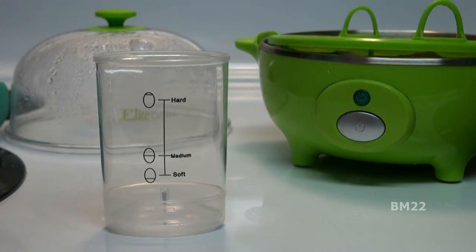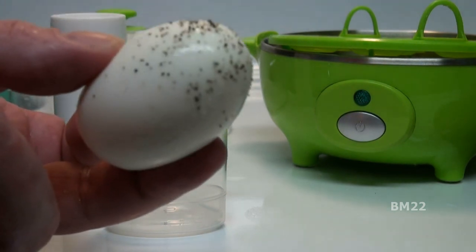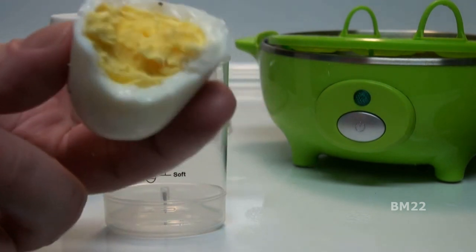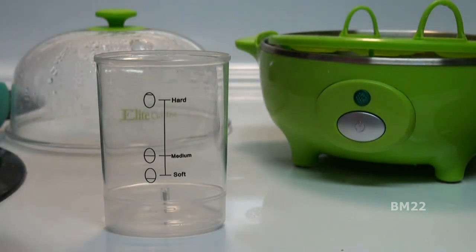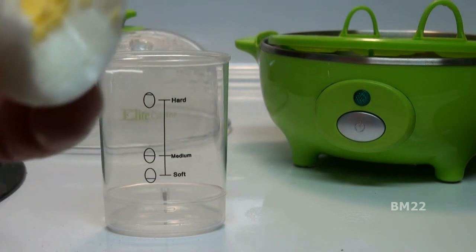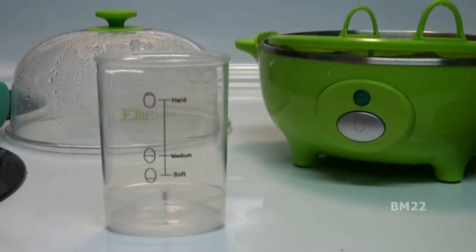Ooh, that's a little more than I wanted. And I'll put a little pepper on it. There's the salt. Put a little pepper on it, yes. A little salt on it, a little pepper on it. Let's see how it is. That is a good egg. I'm going to make a mess with that salt and pepper. Oops, that was a lot more salt. Cooked all the way through. Perfect egg every time.